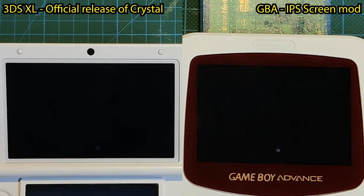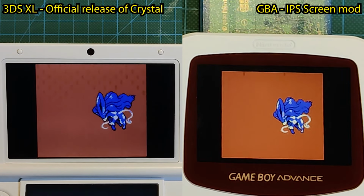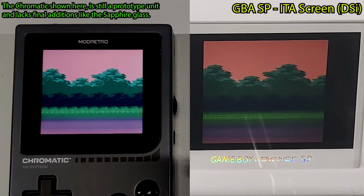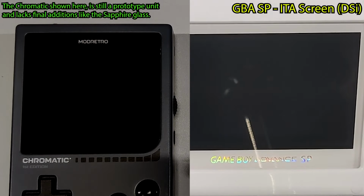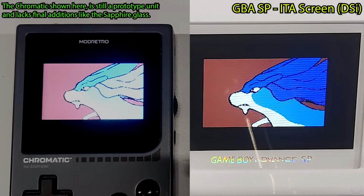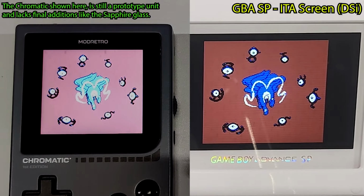Before I left for Gamescom, I did comparisons between Pokemon Crystal on an original GBA, GBC, my IPS GBA, my ITA GBA SP, and my AMOLED GBC. All of these versions look fine enough if you don't compare them to the original, but when putting it next to the original Game Boy Color screen, I found that all my modded screens misplaced certain colors. The Suicune running on the title screen wasn't a light blue like the original screen, but a deep blue or even purple at times. Of course, all these ITA, IPS, and my AMOLED screens have been repurposed from other devices that weren't all meant to be showing Game Boy games.